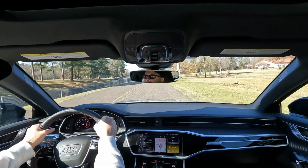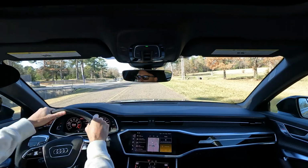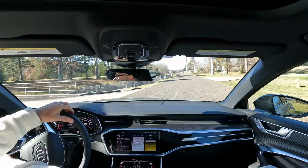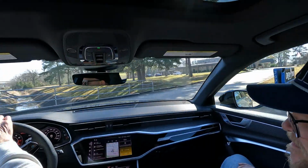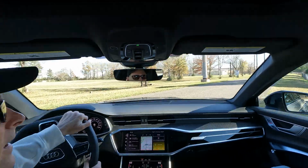So if you've got family to go on a road trip and you need some extra space for cargo, you have that. We're going to make a quick legal U-turn right here and turn around, see how the turning radius is. Make sure we don't freak anybody out because they're coming out of this parking lot. There we go. And we'll get back out on the road here.